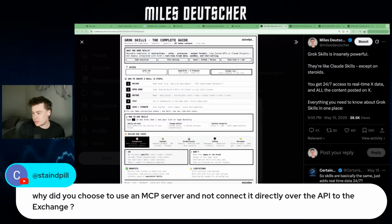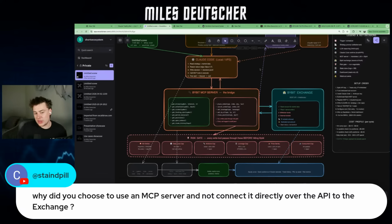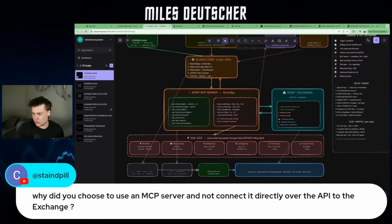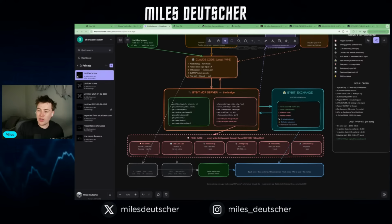Why did you choose MCP and not connect directly to the exchange's API? The simple answer is that that's not exactly how it works. With Bybit, you're still using the API. The API is actually using the MCP as the bridge to Claude Code. You still need the bridge to transfer the data and instructions from Claude to the API in order for you to execute.